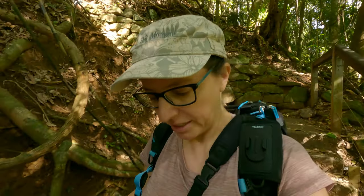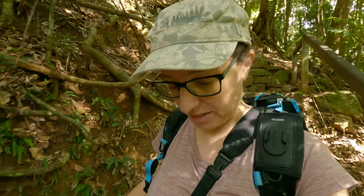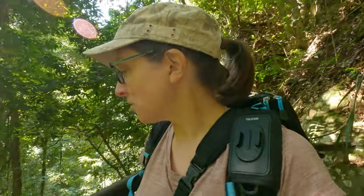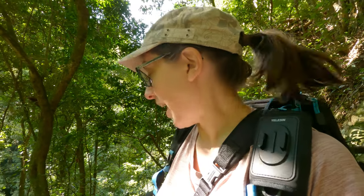Before 9 o'clock in the morning, and I actually meant to get here a bit earlier than this but didn't quite manage it. This is a really, really popular spot, so I didn't want to come during the middle of the day. It looks like the creek has a lot of water going down it.